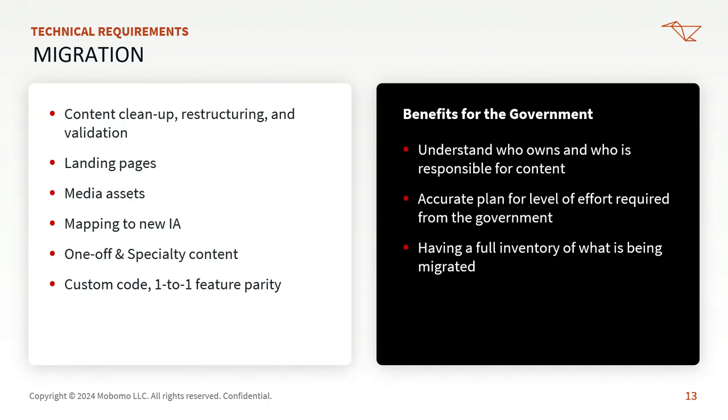And understanding, another one, how are we dealing with custom code, one-off specialty content, those things. Unfortunately, a lot of times when we see custom code that has to be migrated, it has to be reverse engineered. That can be a big time sink. It can take a lot of labor to reverse engineer custom code from an old site into a new Drupal site.